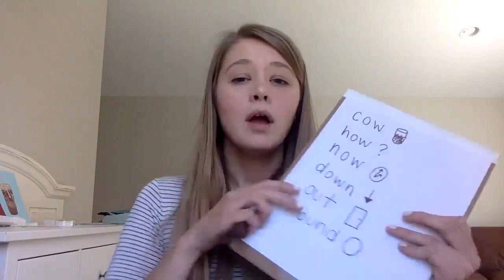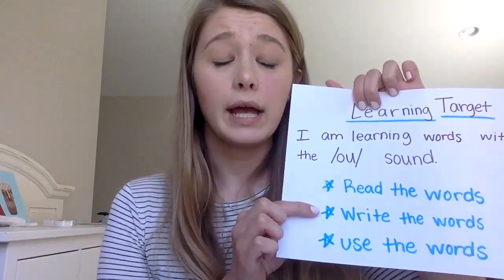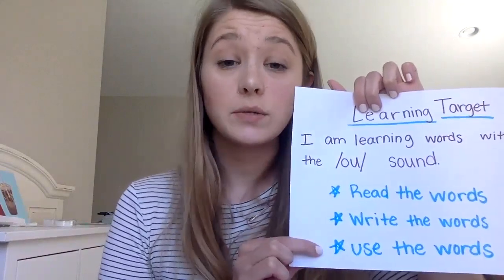All right, so let's see if we're successful on our learning target. So today we read the words, we wrote the words, and we used the words in a sentence. So if you did all three, you met your learning target.